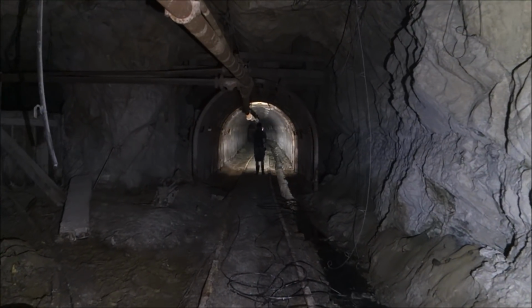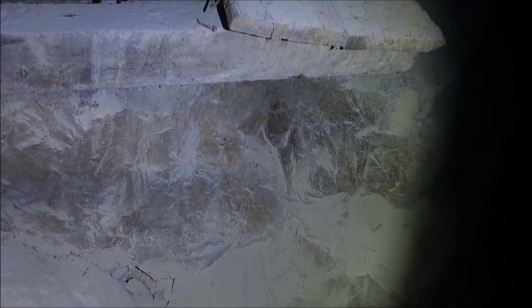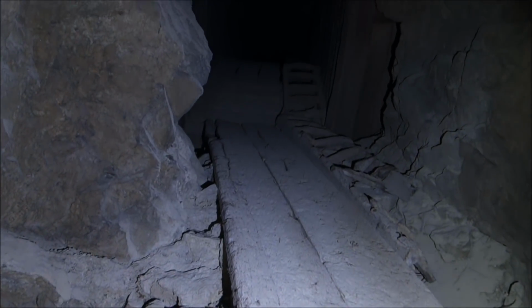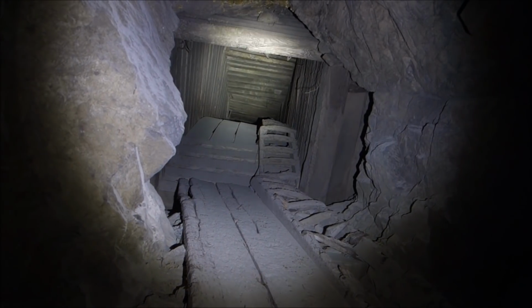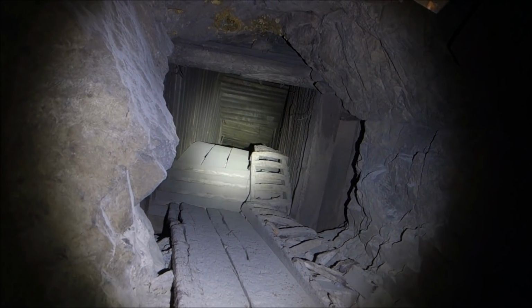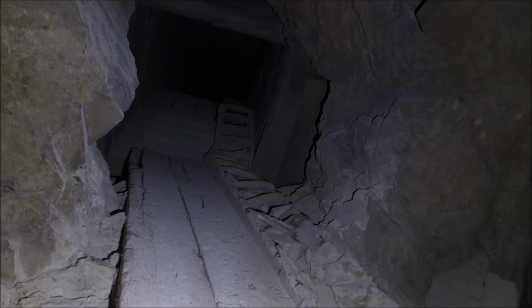We agreed that we didn't really feel like climbing over the fence, so we are going to continue down main drift here. We're still carrying on down the main adit, but something interesting here on the left, and that is some older workings that they pass by. Not in great shape anymore, to be sure.